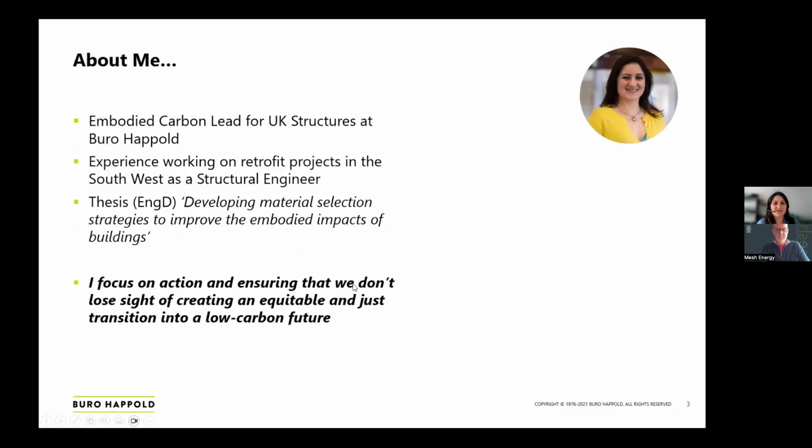Right. So, yep, already had a little bit of an introduction about me. I'm the embodied carbon lead for UK structures. I do actually have experience working on a few retrofit projects in the Southwest as a structural engineer and structural job lead. I also completed my engineering doctorate in 2016 on developing material selection strategies to improve the embodied impacts of buildings. So things other than embodied carbon, even though embodied carbon seems to be at the fore. But other than that, on my CV, I would say that I focus on action and ensuring that we don't lose sight of creating an equitable and just transition to a low carbon future. That's my goal.